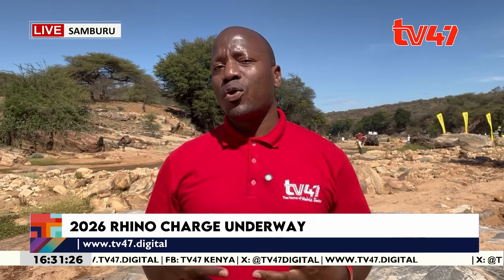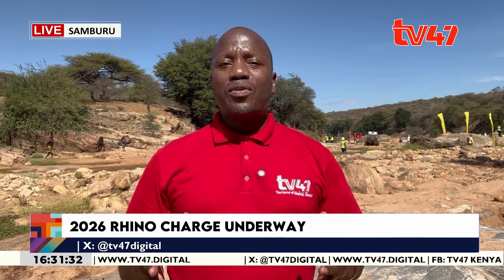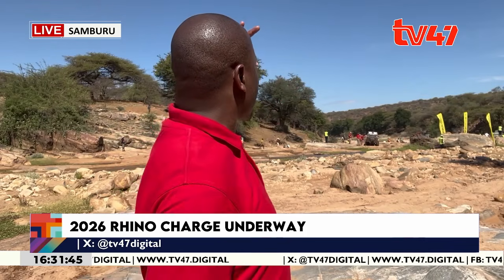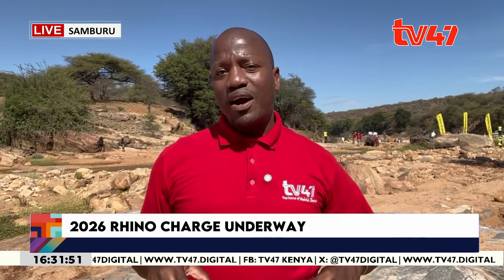The Gauntlet is one of the sections in the Rhino Charge that all the cars in this particular competition have to go through. This Gauntlet has several checkpoints. I can see a checkpoint on my extreme there. I can see another checkpoint up here. There is another checkpoint on the other end. So where I'm standing right now is the Gauntlet.